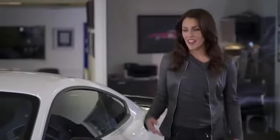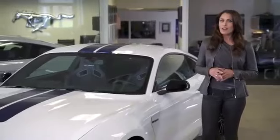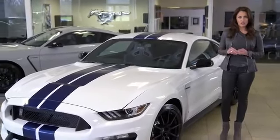Hello, I'm Lindsay, and this is the new Shelby GT350. It is one very special Mustang. You'll soon see why, but first, there are a couple things you have to understand.